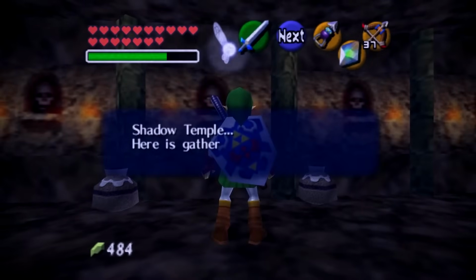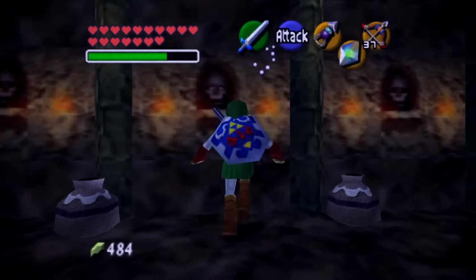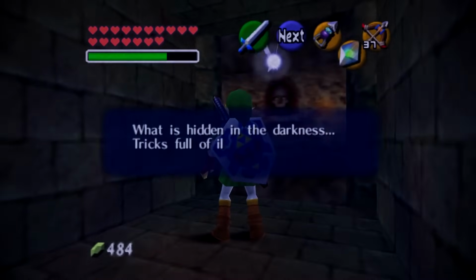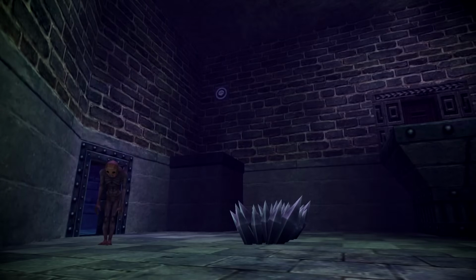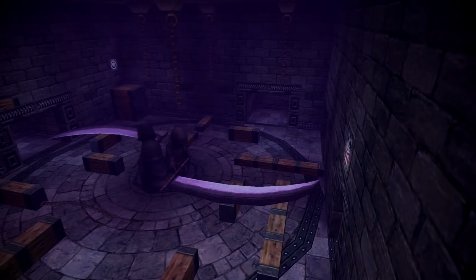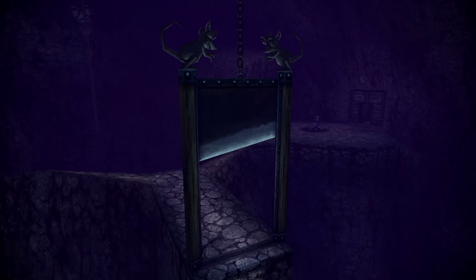The Shadow Temple is a dark, creepy, and bloodshed location, with a history full of deep horror and shame. Historically, it was used by the Sheikah in alliance with the Hyrulean royal family to torture their enemies. This was particularly key during the Hyrulean Civil War that took place before the events of Ocarina of Time. Deep inside, we can find some truly horrifying devices, from large spinning blades to literal guillotines.